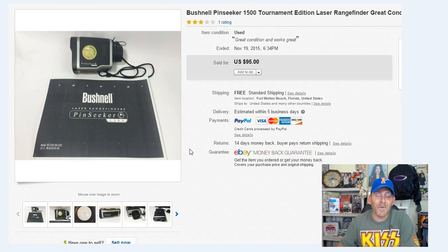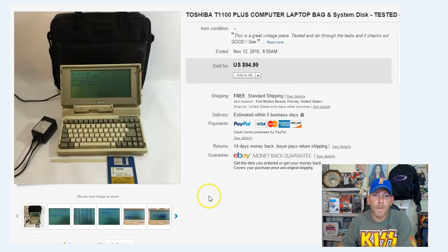This was only a couple, I think $3 at the Mission, and I printed the manual out for it, and it's used for the golf course. I ended up getting $95 shipped for this, and it sold really fast. It's a laser range finder. I guess it tells you how far the pin is away from where you're at. So really cool item. I showed this the other night in Jason Smith's show.